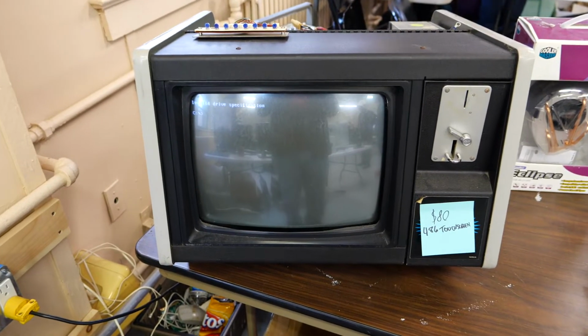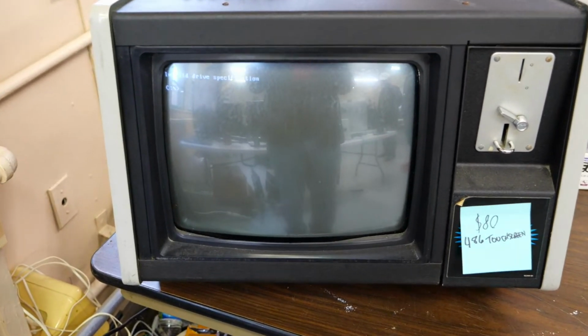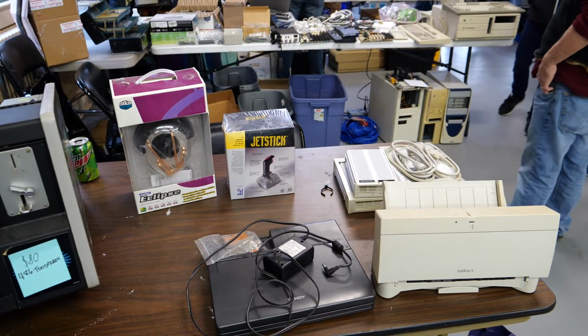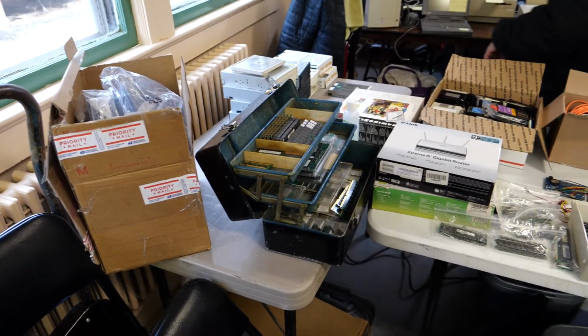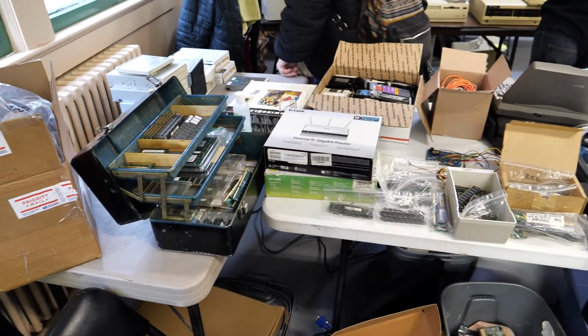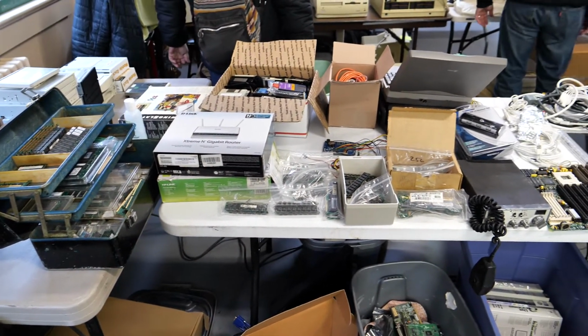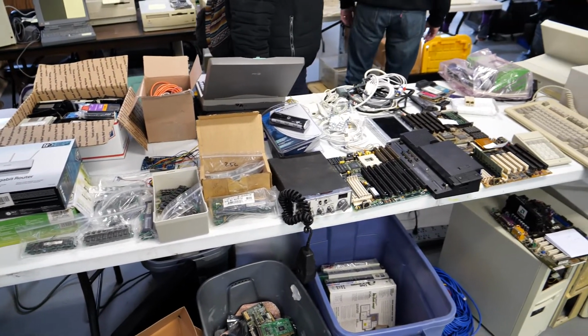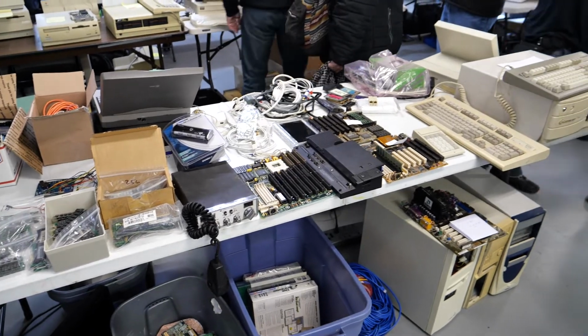Here's a nice 486 touchscreen system for $80, and it looks like it does work, so that's pretty cool to have. And we can see some various peripherals. I love that StyleWriter too. Very nice. Another table with various peripherals. We see some memory available there, some motherboards, a little bit of everything, and this is what a lot of the tables actually had, which is pretty cool.